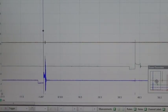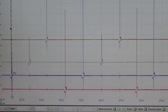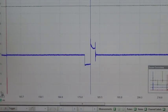Actually, let me go back here. Right there is my misfire. If we measure the burn time on this coil and plug, it's around 2.7 milliseconds, and here you can see it's around 1.4 milliseconds. So clearly that was my misfire. I had a misfire here, and see here, this is normal, so it's pretty much the same.